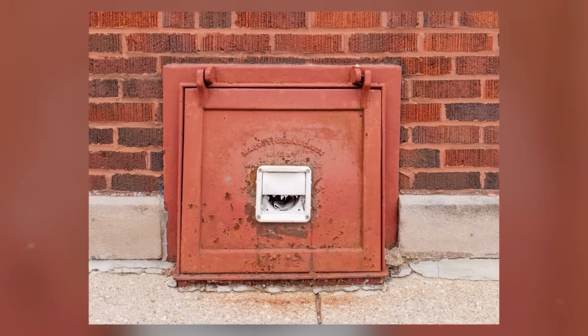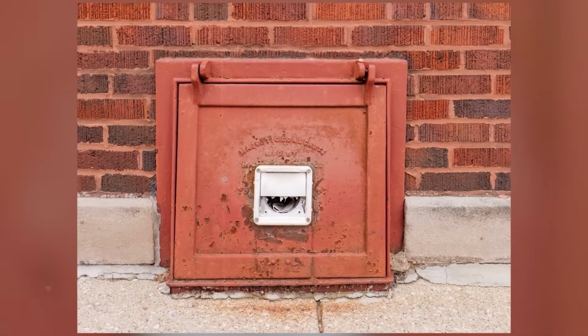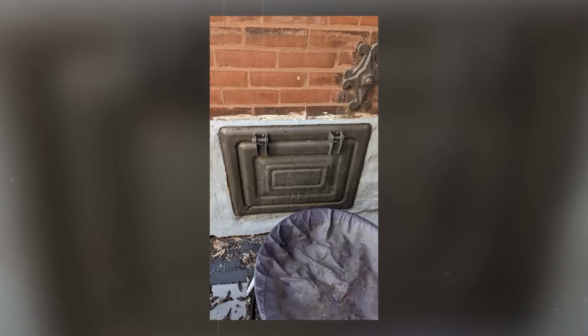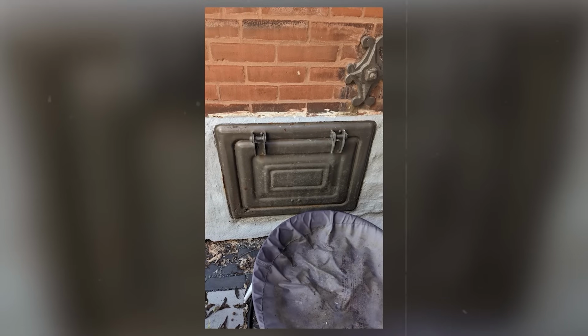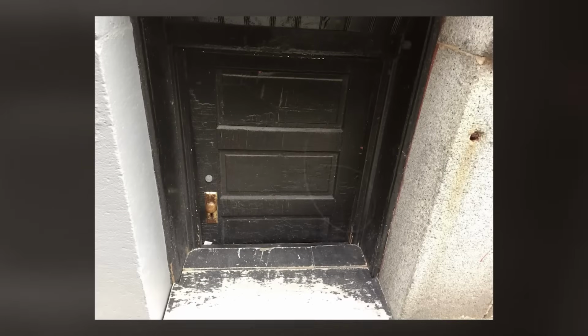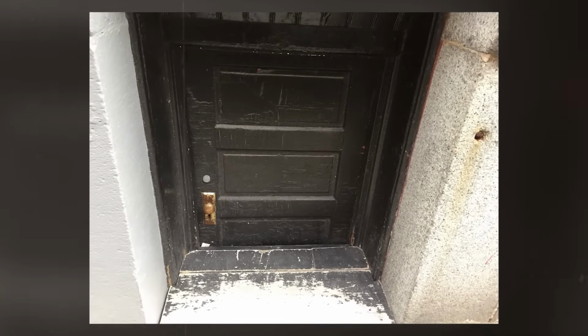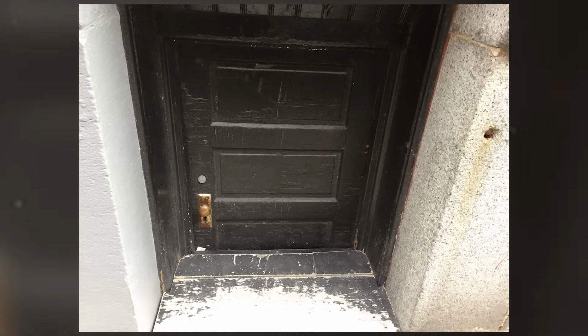However, as natural gas and electric heating became more efficient and widely available, coal furnaces, and the delivery systems that supported them, became obsolete. Today, many of these iron doors remain as relics of a bygone era. Some homeowners have sealed them off, while others leave them in place as a nod to their home's history.